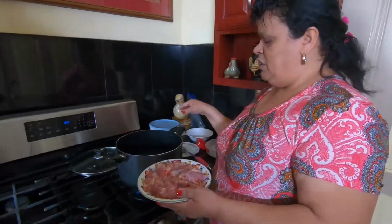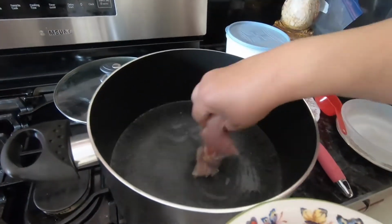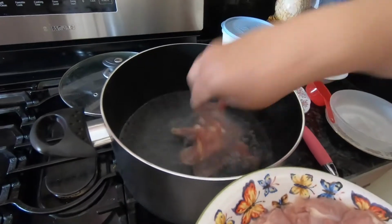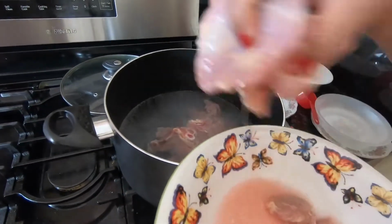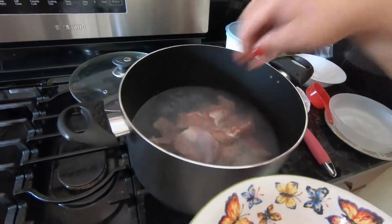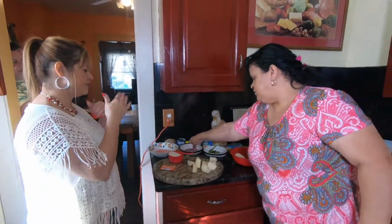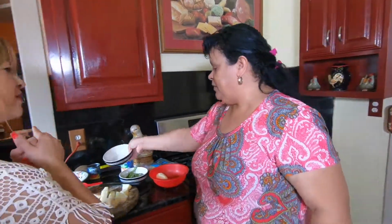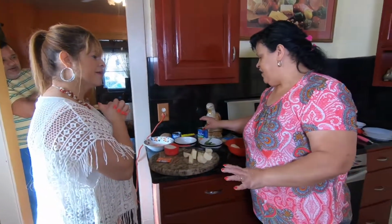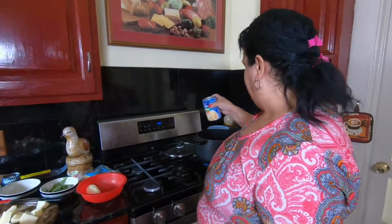Okay. Four cups of water, boiled, and then you throw the chicken in. How long does it take the chicken to cook? About 25 minutes. 25 minutes, okay. Salchichon. Okay, put the salchichon. Is that a whole salchichon? No, that's half. That's half of one? Yeah. Okay. Then I put down the chicken broth. Chicken broth. Okay.